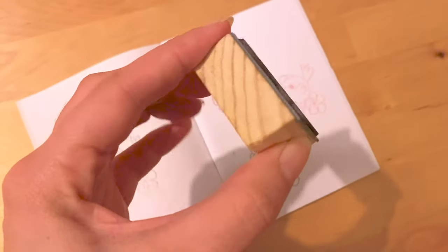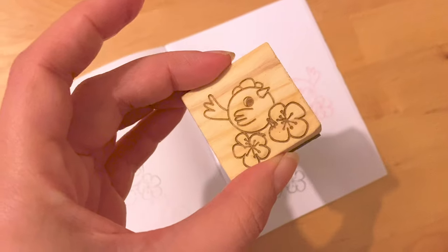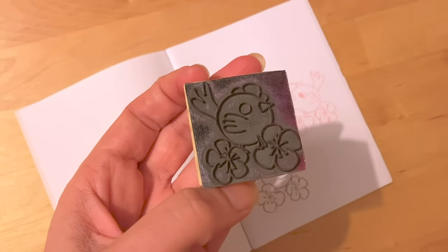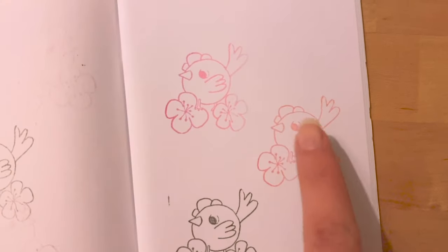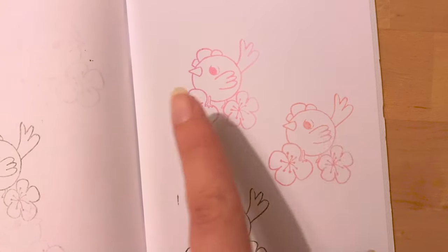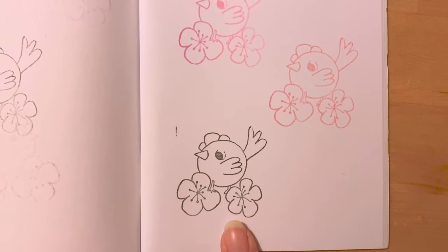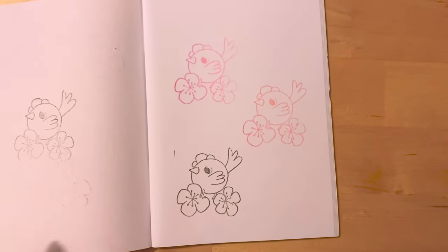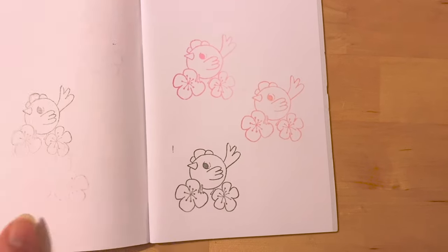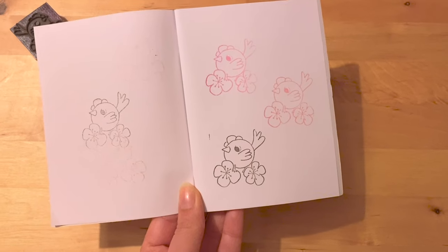Did some tests, and I just realized that I totally forgot to mirror this image, so it looks like this. The final result, so I did this one, which is with one that has like a degradé kind of thing. Then this one is with red ink and with black ink. It looks so cute. This one fits so nicely. Really happy with it. Yay!